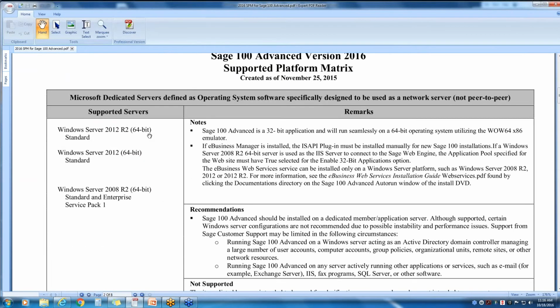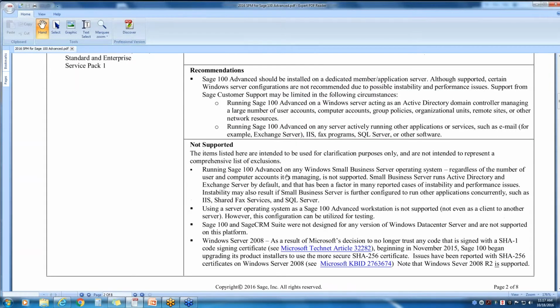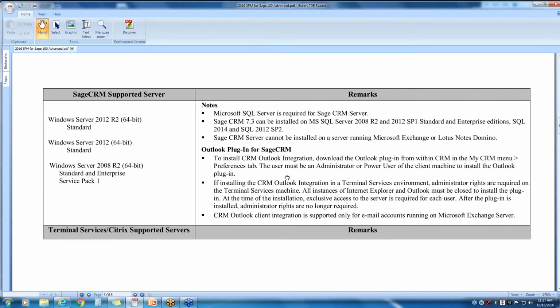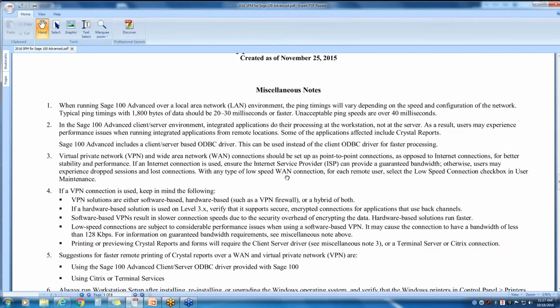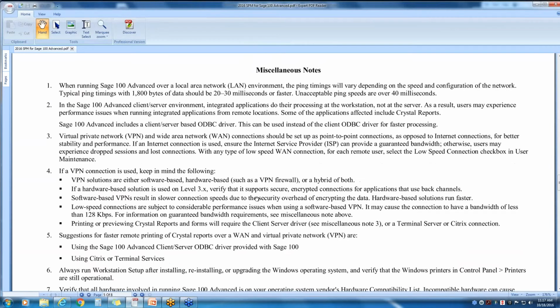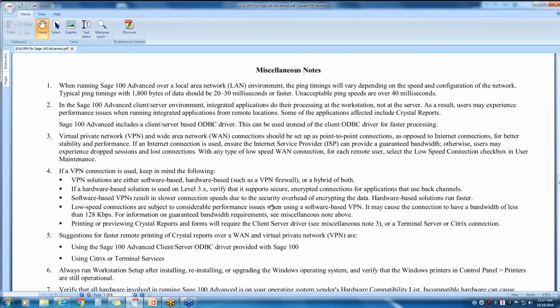It's going to provide details about servers. It'll have special notes that will be meaningful to your IT vendor. It has recommendations. It's also very specific about what's not supported. So it goes through and gives you a variety of information. It talks about virtual platforms. We're seeing a lot more customers wanting to go to a virtual platform. And then it has a whole section of miscellaneous notes.